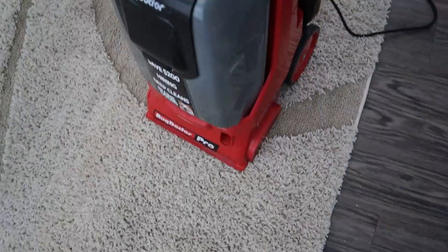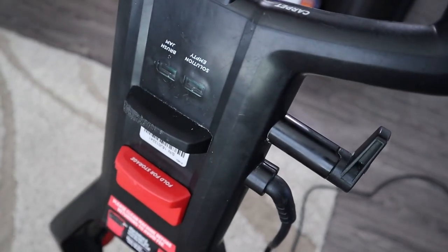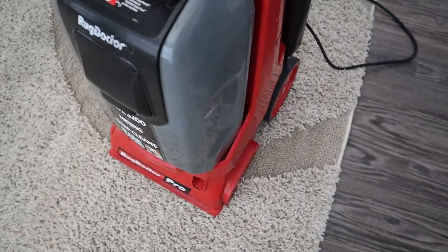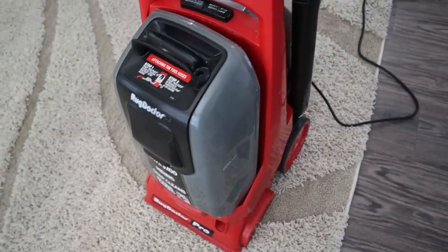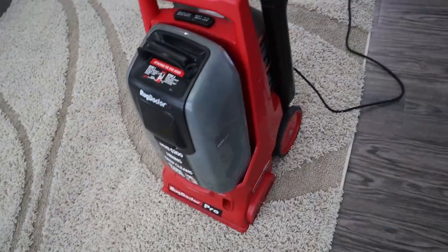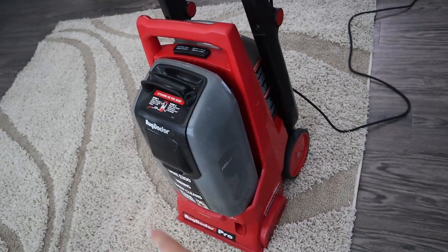Now that I've gone through a whole walkthrough, I also wanted to point out that at the end, or if your machine tells you with these buttons right there, solution empty or brush jam, you want to also empty this front one as well. There's a back one, that's where you do the liquid and the soap and the water. At the end, before you return this, you also want to empty this out as well. This is where the dirty water goes.